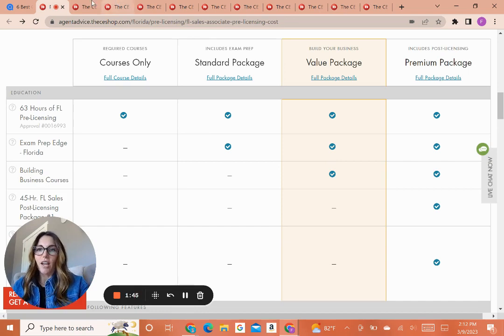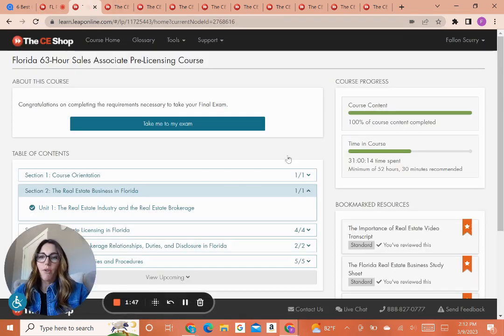Okay, let's take a look at the course itself. Before we dive into the sections, I do want to go over a couple of the facts about the CE Shop. First off, for this course, it's easily accessible through tablet or phone, so that's great if you want to study on the go. CE Shop has an 88% pass rate. That's really great in comparison to a lot of schools that are 70% or lower. That's something you definitely want to check into anytime you're picking a course. It's going to help you know your odds of passing on the first try, so definitely pay attention to it.